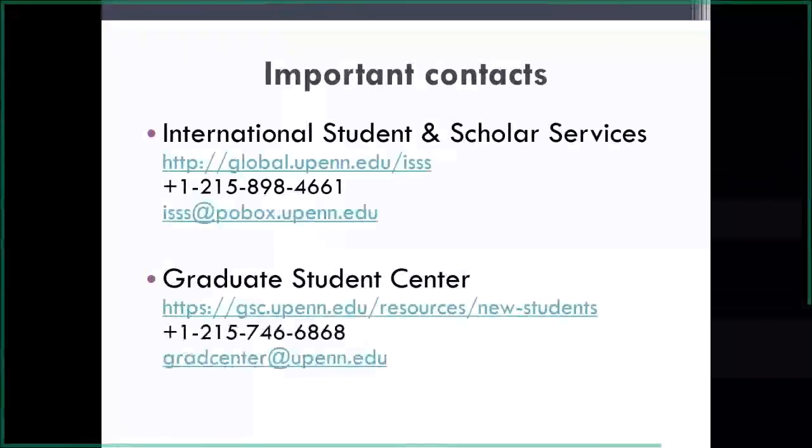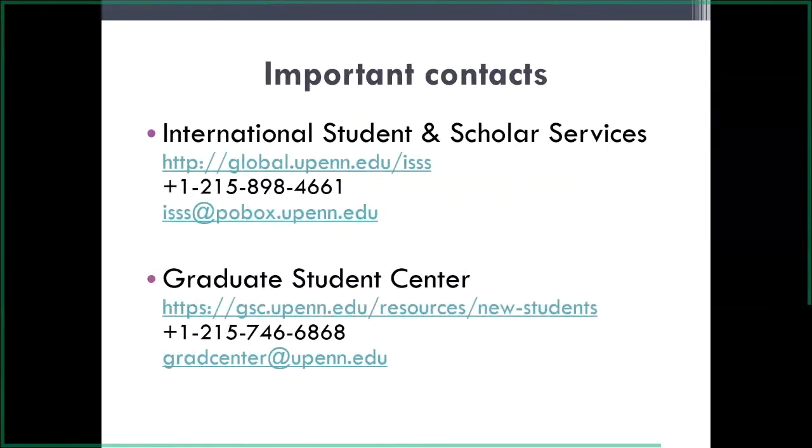And lastly, I'd like to give you important contacts. If you want to reach out to International Student and Scholar Services, please visit their website at global.upenn.edu/ISSS, and you can email them at isss@pobox.upenn.edu. If you want to get in contact with the Graduate Student Center, you can reach us at gsc.upenn.edu, and you can reach us at our email address, which is gradcenter@upenn.edu.